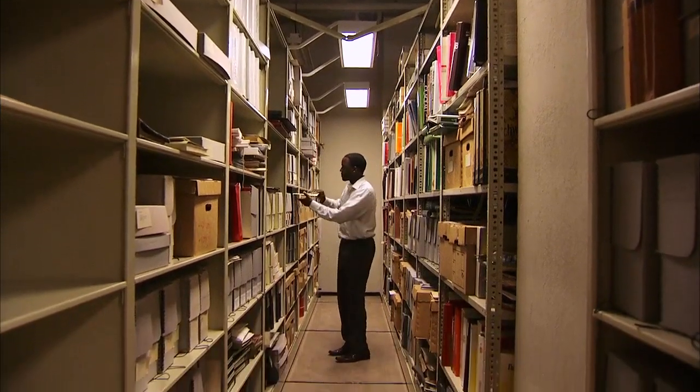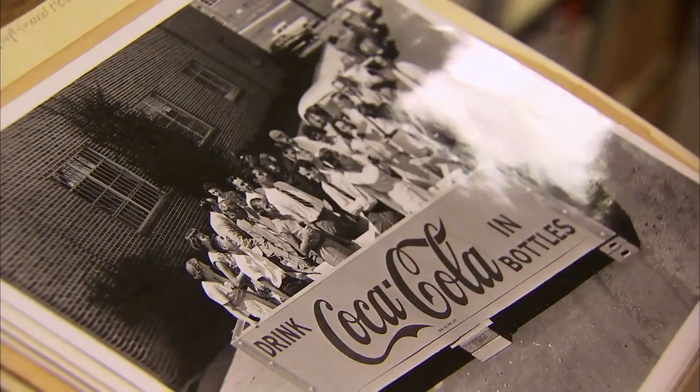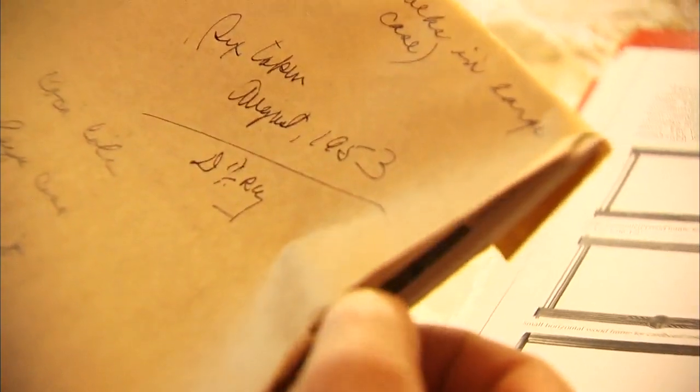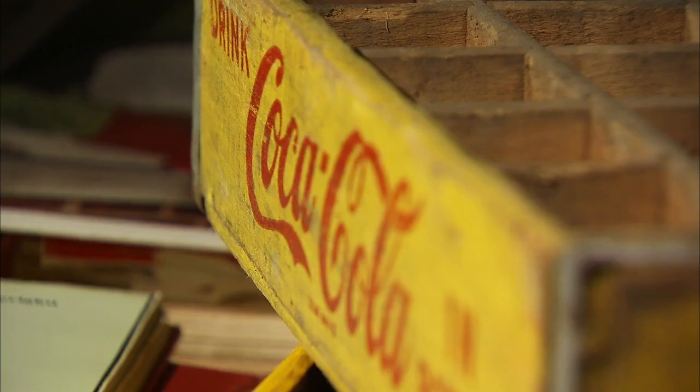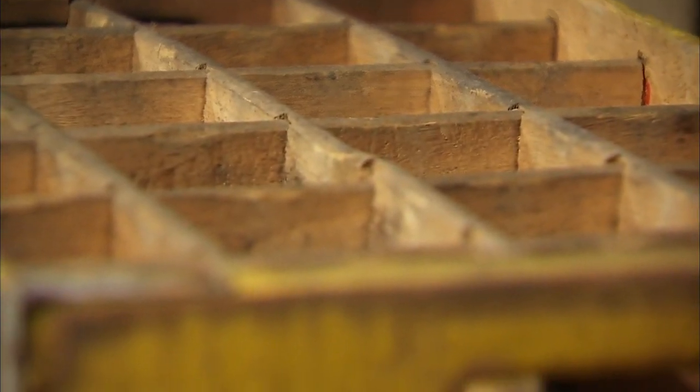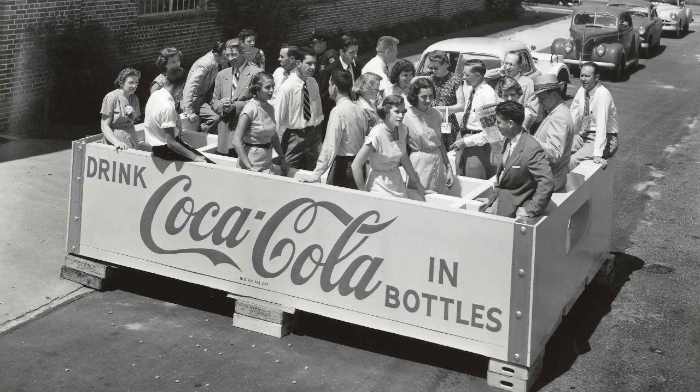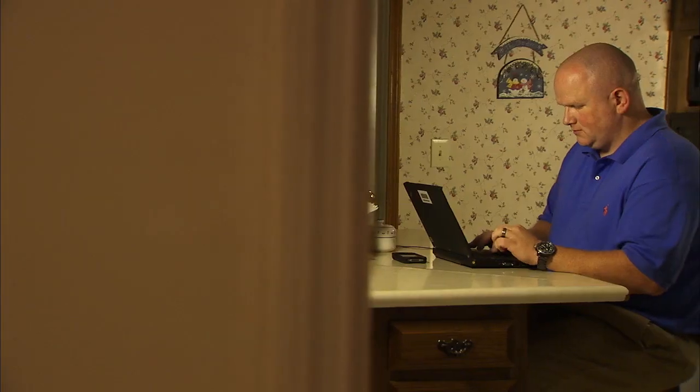A decade later, some 25 miles away at Coca-Cola headquarters in Atlanta, a similar picture was on Jamal Booker's mind. We saw this envelope that said, "Folks in large crate, 1953." So we pulled it out, and here's the biggest crate I've ever seen. Having spent much of his career studying Coke artifacts, Jamal has seen countless collector's item yellow wooden 24-pack crates, but this replica is like no other. We searched all over the archives and couldn't find any other reference, so we said, hey, this is a cool picture, let's put it up on the web and see what kind of hits we get.